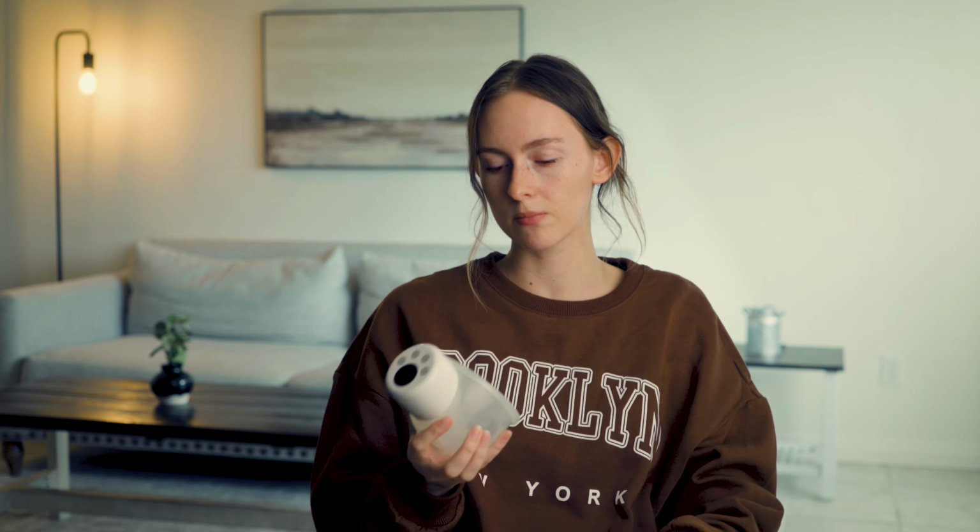So this is my main pump now. This is the pump that I use every single day for every single pump. And it's incredible and I highly recommend it. You can also buy inserts for it if this flange size does not fit you. You can buy inserts to just put in here to make it fit you properly.